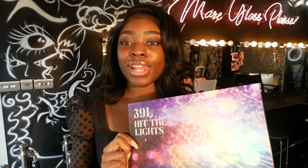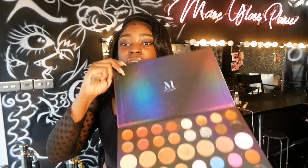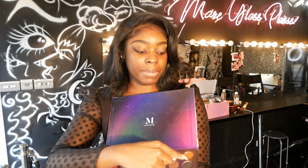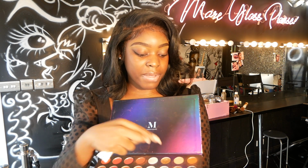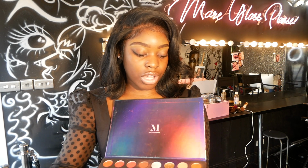You probably saw this in my last video. It's such a beautiful palette and it has so many different types of colors. It's got mattes, it's got shimmers, it's got like really bright wild colors I'm probably never going to use, but ultimately it's just a great palette. These 2 colors are what I'm going to be playing with. They don't have a name, but they're on the tail of the first row.